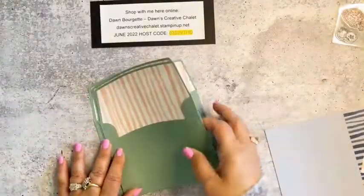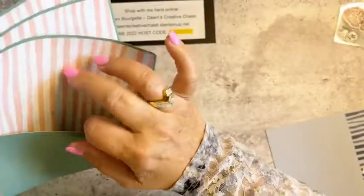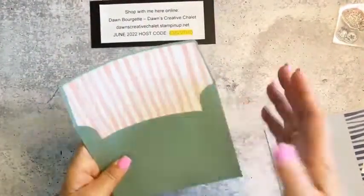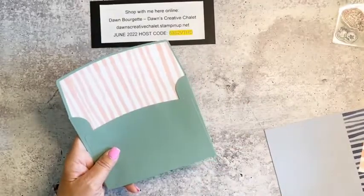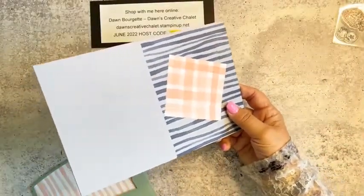So for this month, they gave us envelopes that are pre-printed, and they are also lined on the inside all the way through. Well, at least on this side. And they're cute, right? They're super cute. So just the bonus of having the envelopes with your cards is pretty awesome, right? One less thing you have to dig out or try to find.